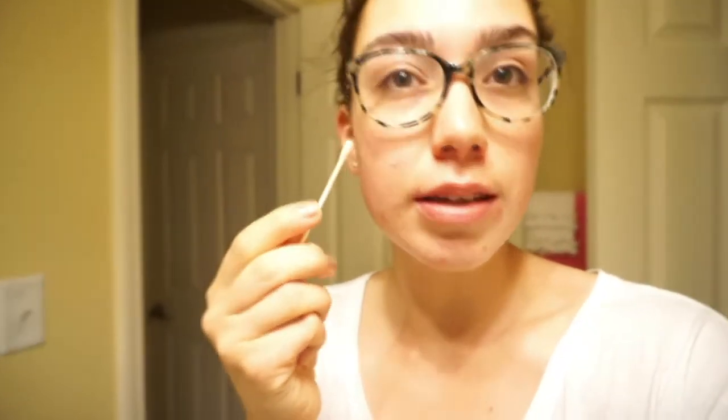So I'm just gonna put it on any areas that I feel really need it. It's gonna leave really pink spots on my face. So now I look like I have little baby pink spots all over my face, but that is totally okay. If this works, I would not mind wearing this out in public. Just kidding, but I'm going to let you guys know how my face looks.